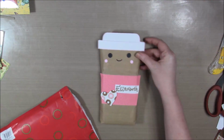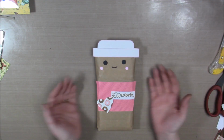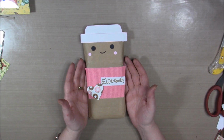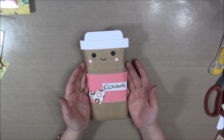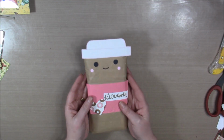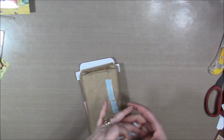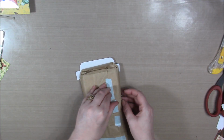So she did send me a sneak peek of her wrapping, and this is like the cutest little guy I have ever seen. I'm super excited. So it's a little coffee cup. It's so cute. All right, so let's see what she made for me. Save my washi. This is very pretty washi tape.